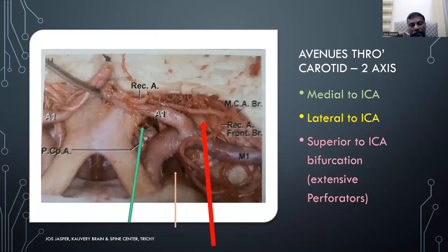This is another picture just to show you. When you look at this picture, it's again a very nice picture. The red arrow is the dangerous area. Very rarely, when we have no choice, we go supracarotid. But you can look at the leash of vessels that are present there. So if you're careless, you're going to cause lots of damage to the perforators. The easier thing is going medial and lateral to the carotid.